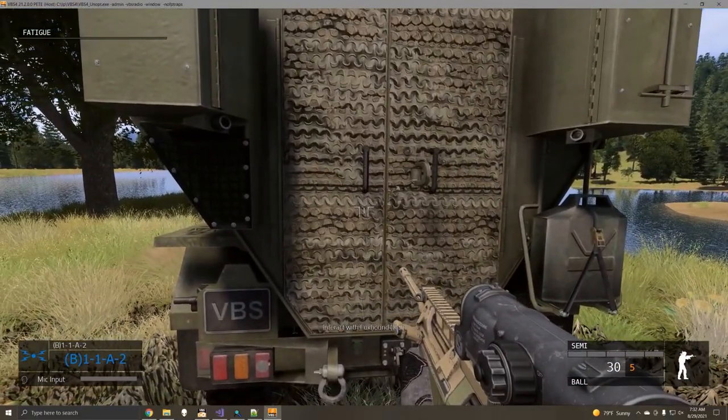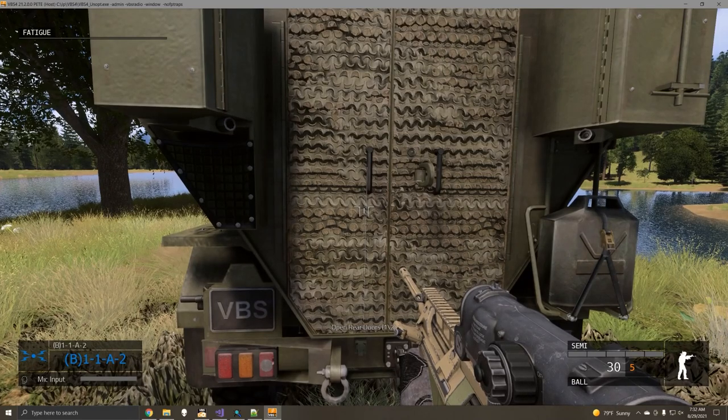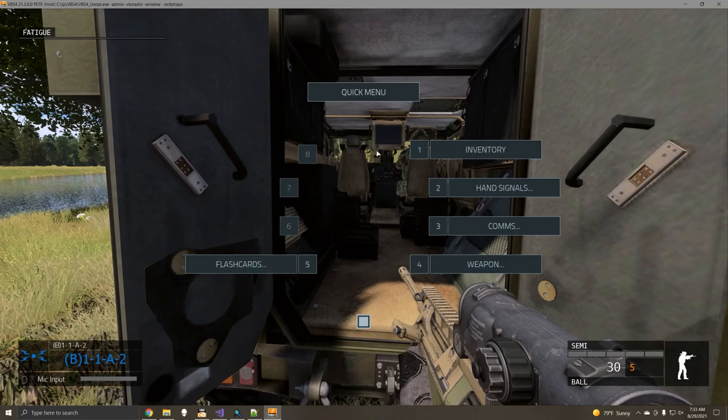It's been replaced by the quick menu. But what you're looking at, you can still interact with by pressing a key, for example, the F key. So here I'm looking at the back of this vehicle. I pressed F to open the doors. I'm looking at the door, I can close it. And this quick menu is being extended to replace the action menu.